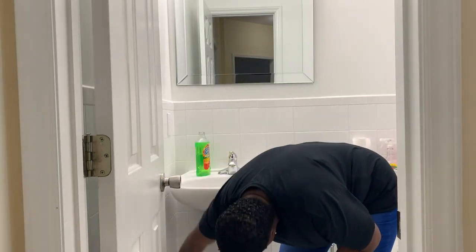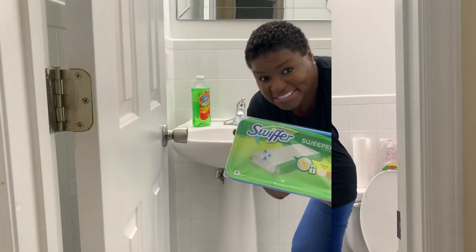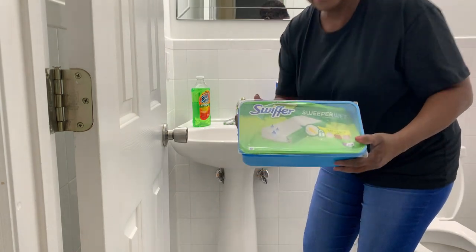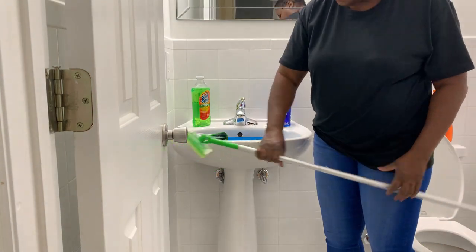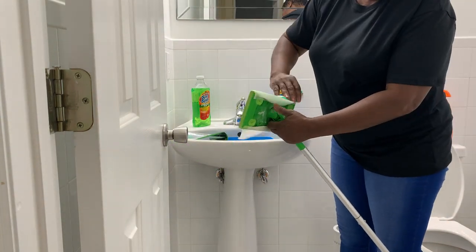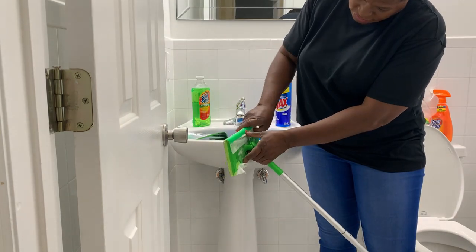We painted the walls before the tiles were installed, but it was 1, 2, 3 because we just stopped right where the tile begins. And for me, the best way to clean these floors is to use the Swiffer. And usually it only takes one towel.